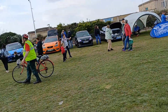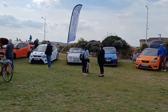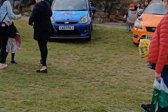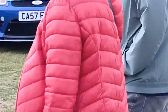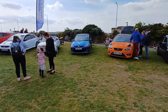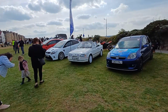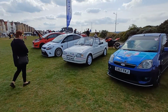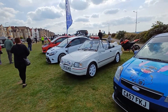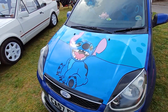They're all busting out, so what? Oh yeah, let's get that on there for Megan. That ain't never stitch, is it, Megs? Look at that, old cabriolet. That's a nice one. And then there's one for Megan.